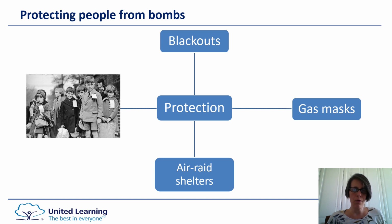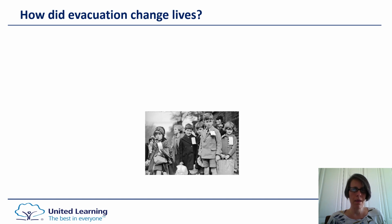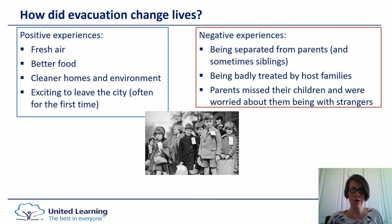And another way that the government were protecting people was the last one, sending children, particularly evacuating them out of the cities to the countryside, and we're going to focus on that today. We're going to think about how evacuation changed different people's lives and whether it was a good thing or a bad thing. There were lots of positives for children, particularly who were evacuated from cities to the countryside. Fresh air, better food, it was cleaner, and often it was the first time they'd left, so it was exciting. But there were some negative things too, being separated, sometimes being badly treated, and obviously families were being split up and parents were worried. They weren't always happy to see their children leave.